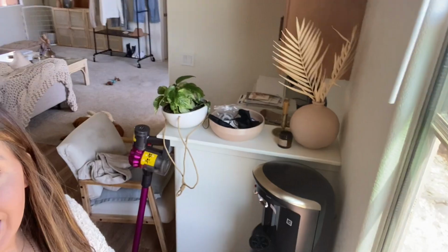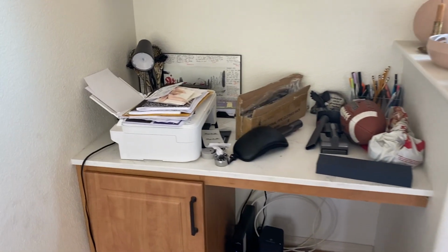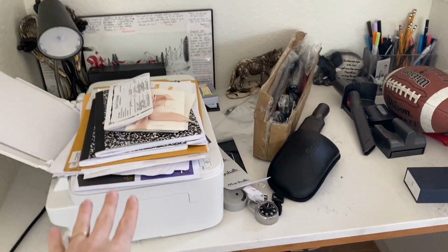I also want to get the apartment ready for an apartment tour, and basically the only thing left I have to do is replace that plant in the corner because it is dead and not cute. And I also need to organize this area here, the little desk area. This is the current situation. So I want to get some kind of filing system to put in here.